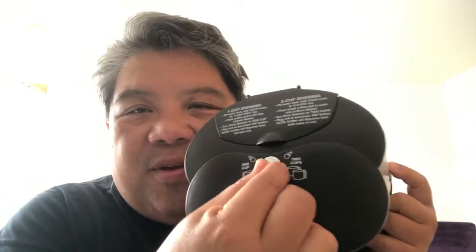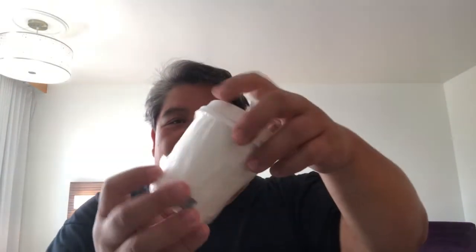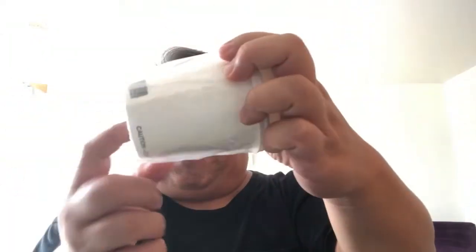So the hotel room has one of these, a twin Cuisinart pod coffee maker. You pull this out, there's pods here. There is a reservoir for your water. And then you can choose between 1 cup and 2 cup. We're just going to do the 1 cup setting because, well, we are by ourselves. They also give us a few cups here. So we've got a paper covered cup, sanitized for my protection. I'm going to open this.